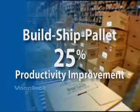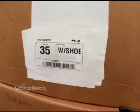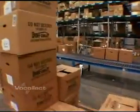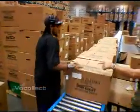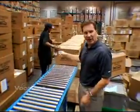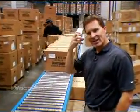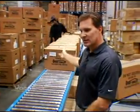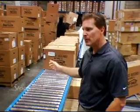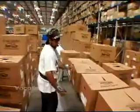This is where we build our pallets for the store. After it goes through the print and apply, we get a sort between 1 through 20 and 21 and above. As you can see, Mark here has a headset on with an integrated scanner, Bluetooth scanner. He's able to scan the license plate on that carton. Voice then kicks in and tells him exactly which store it's for. He takes the carton to that pallet, places it on the pallet, and then reads off a 2-digit check digit to verify that he placed it on the correct pallet.